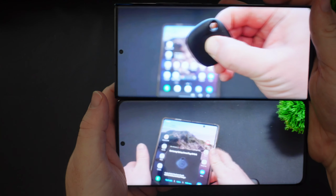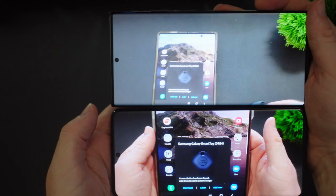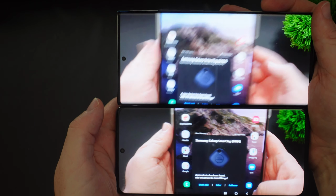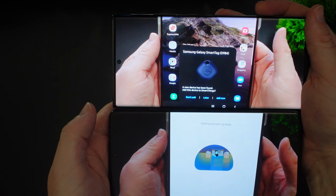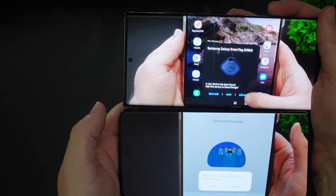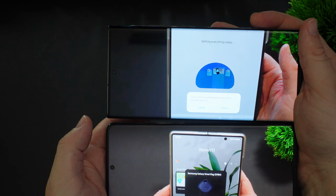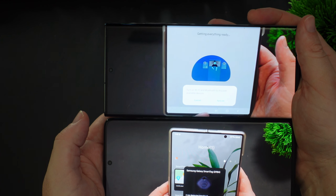Here's both phones maxed out in terms of them playing a video at the same time. When I look at them, I don't see a lot of a difference in terms of quality or anything like that. They both look fantastic. They both get really, really bright, up to 1600 nits of brightness. So, whichever one you choose, I think you'd be really happy.